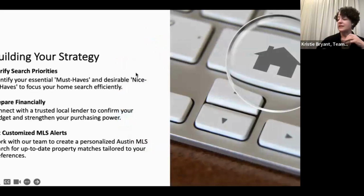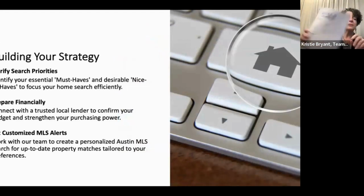Building your strategy. This is part of what we do with you. We do the strategy and consultation. It is important for you to set your priorities. What is your must have? What is your nice to have?